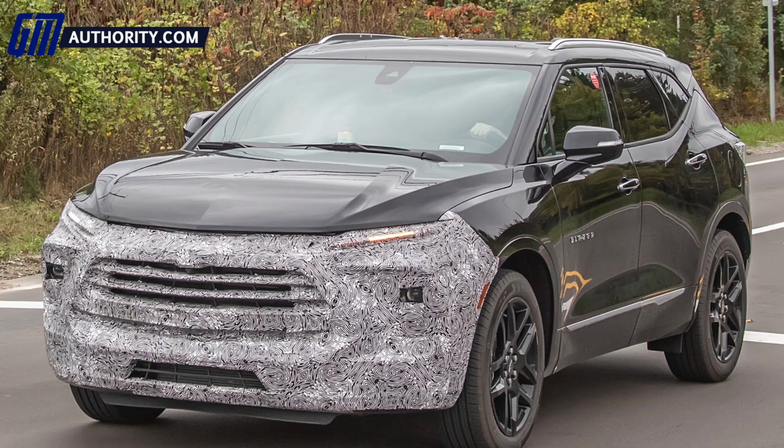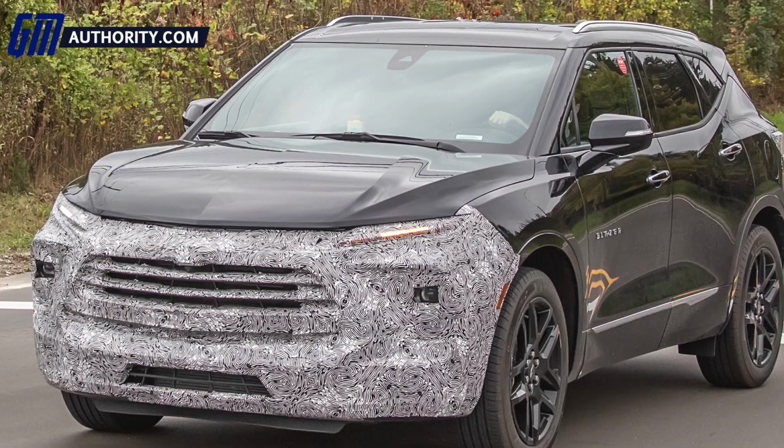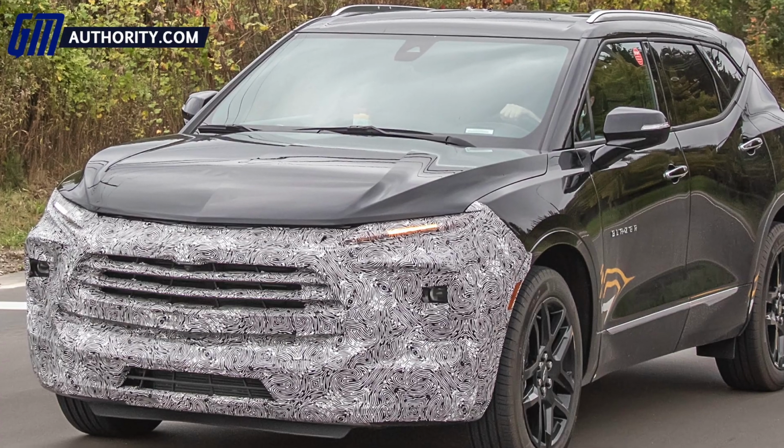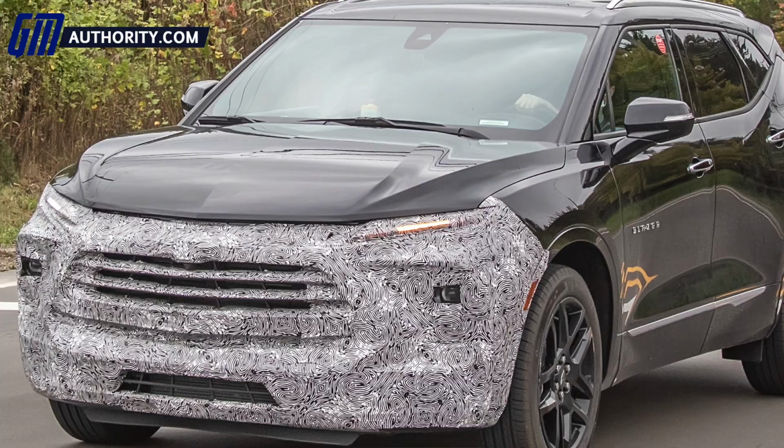First things first, the prototype we see here appears to be the range-topping Premier trim level. And as you can see, it is finished in black paint. Additionally, the front features black and white style camo that aims to obscure the front end. And there is some of the same camo out back, which we'll get to in a second.